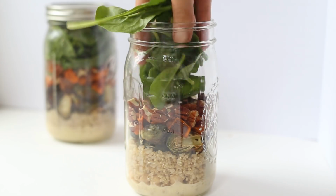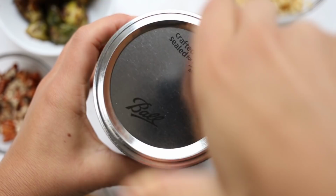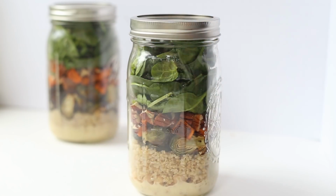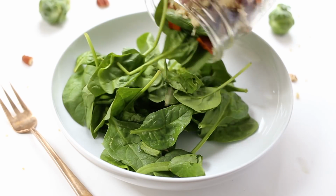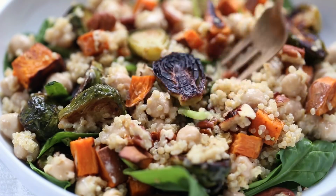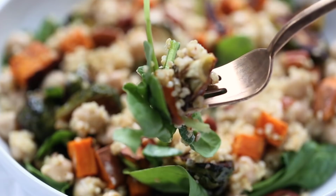And you can just seal this salad up and leave it in the fridge, and it will keep for at least 4 to 5 days. And when you are ready to serve it, when you get to the office or school, you can just unscrew the lid, dump it onto a plate or a bowl, stir it all together, kind of get the salad dressing mixed in there, and enjoy the salad. It's so simple, it's so hearty and packed with flavor, and I know you guys are going to absolutely love this one.